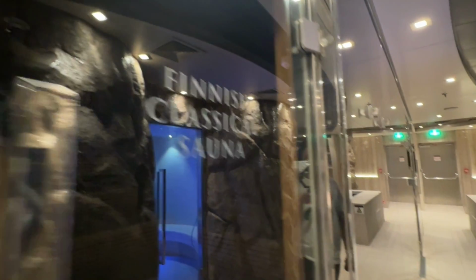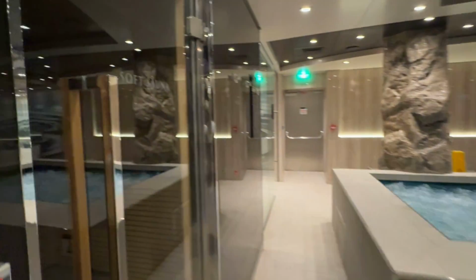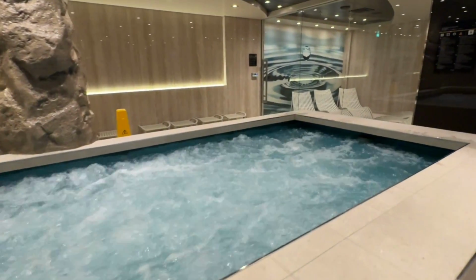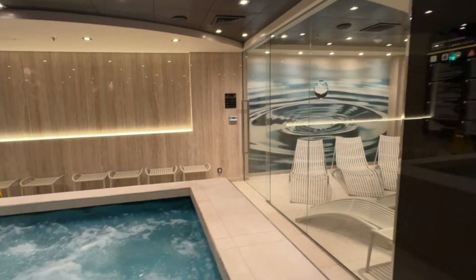Here is the standard sauna, which is very, very hot. And this is the ice room, which is really, really refreshing. Over here, we've got a soft sauna for people who don't fancy the really hot sauna. And there's a really nice bubbly jacuzzi that fits at least 6 people in there as well. At the back there, we've got a few more relaxation rooms, and then there's all different kinds of steam rooms.